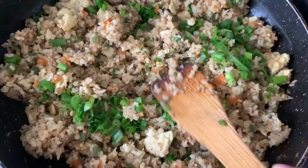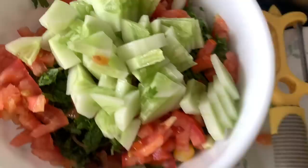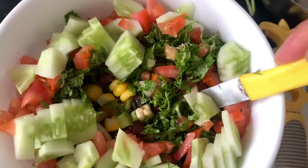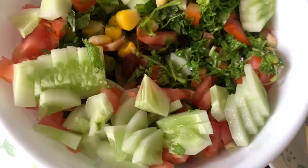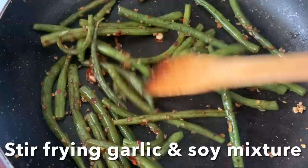Sticky fried rice is ready with all the vegetables, just like Thai style. And the salad is ready. So I just have to mix now with all beans and corn, tomatoes, cucumber, mint. Refreshing salad. Quickly, I'm gonna stir fry this with garlic and soya mixture. Simple and delicious, this one. Green beans. Nice and tender green beans.